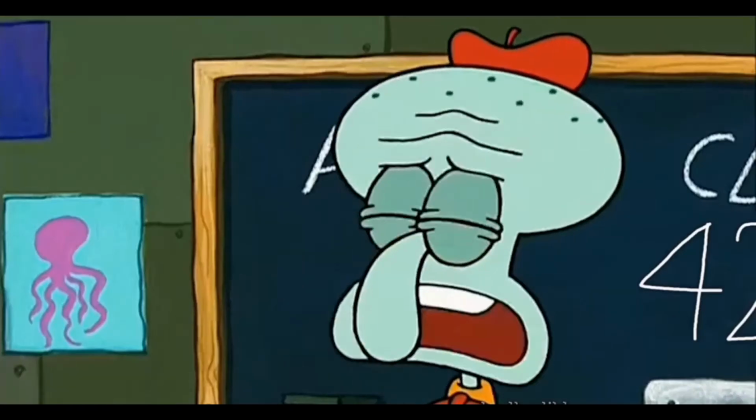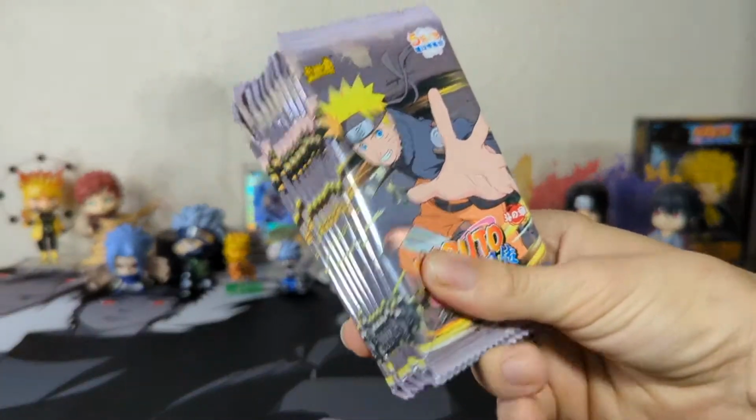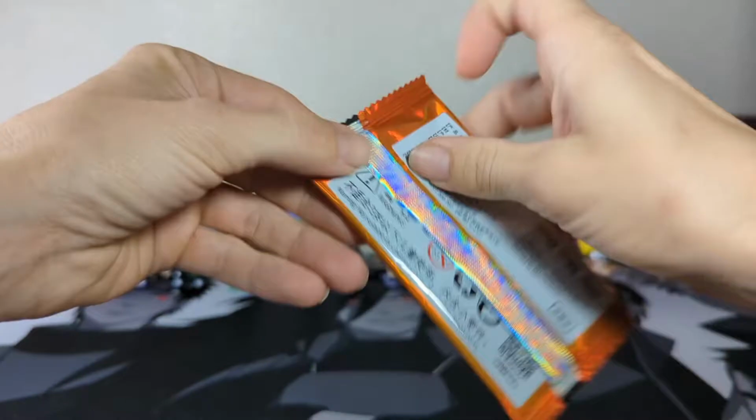So we get 4 tier 4 packs as well. How's this, Goodwin? It's beautiful. So let's break into these. And we also have a stack of tier 3 packs to open up. All right, guys, here's our first tier 4.